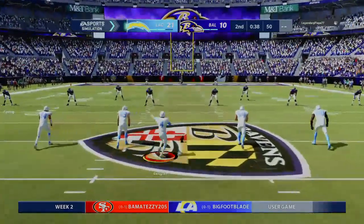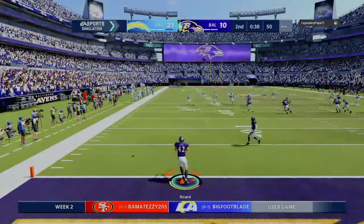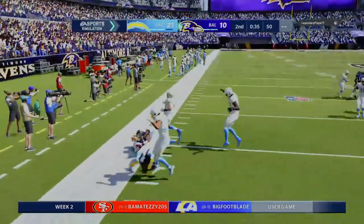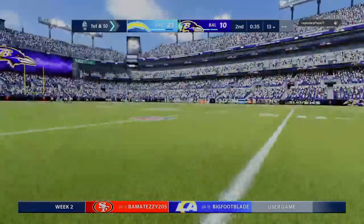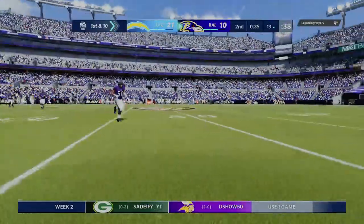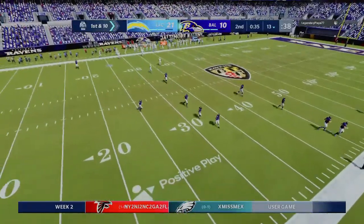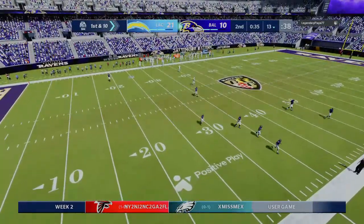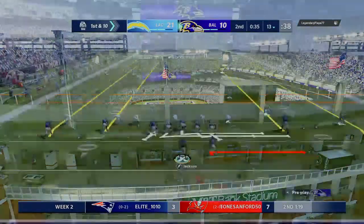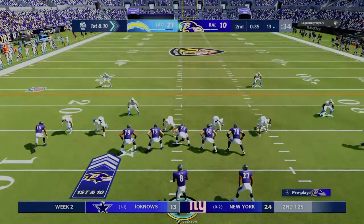I had to. After the roughing penalty on the PAT, they'll kick off from 15 yards further upfield. And he's only going to make it to the 13-yard line and no further. At their own 13-yard line. 35 seconds, all that remains in the first half as they come up on first down.